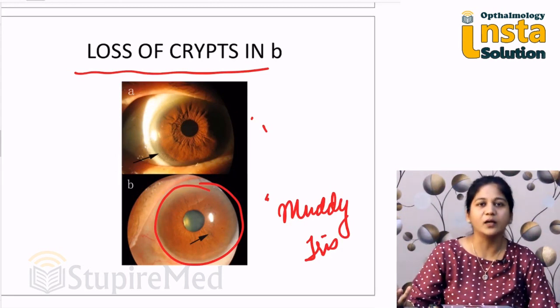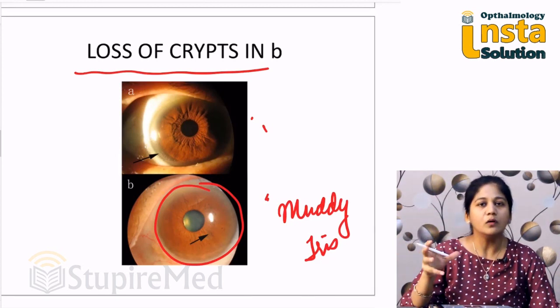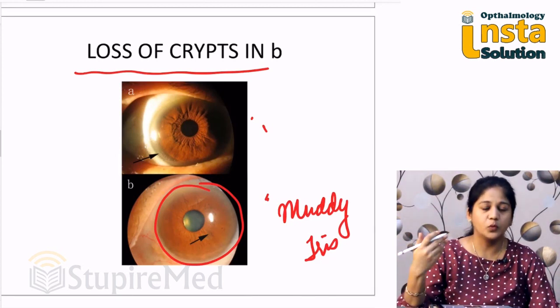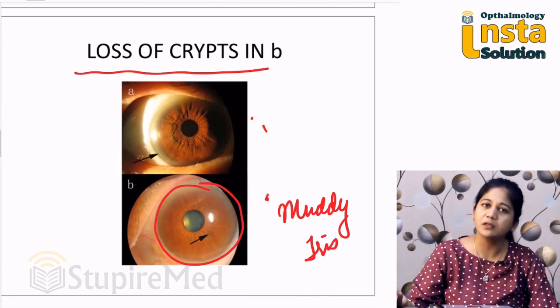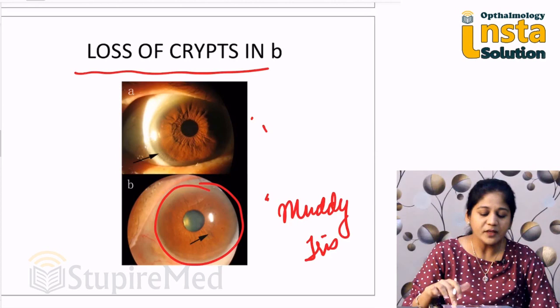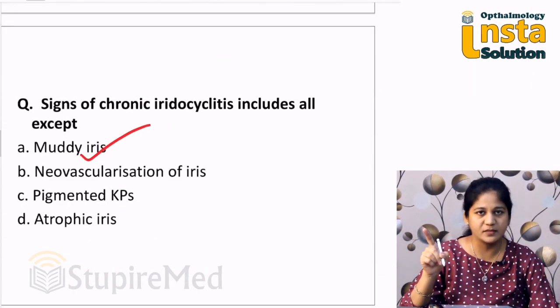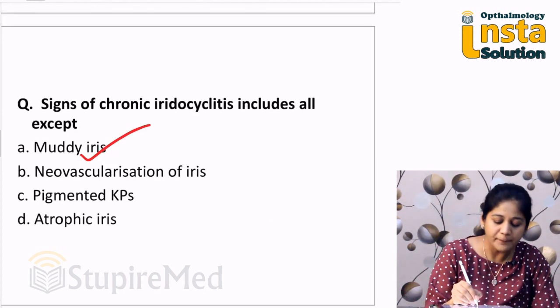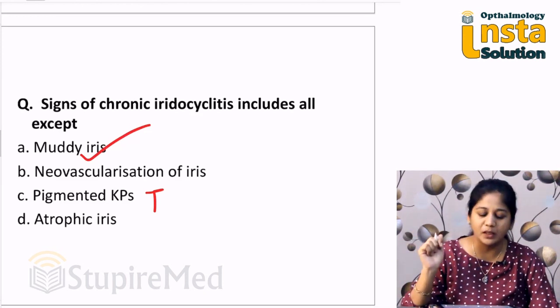Now let's understand the meaning of the term chronic iridocyclitis. A recurrent inflammation which comes within less than 3 months after you stop the treatment is termed chronic iridocyclitis. First of all, this definition is important. Now, when we have a case of chronic iridocyclitis, you don't have cells. Flare may be persisting. You may have pigmented KPs. Okay, the left out old KPs may turn pigmented.